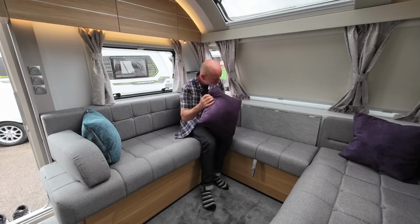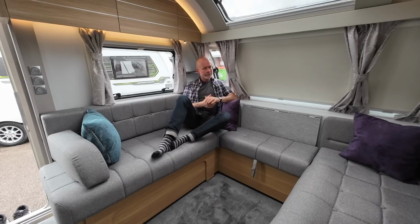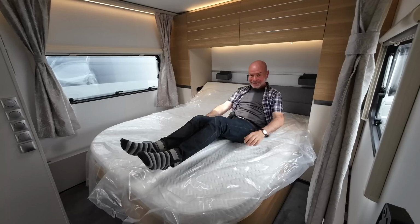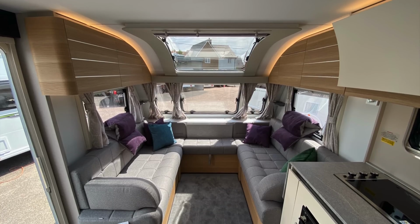Not only does this caravan have the wow factor, it's also a delight to live with in the longer term. If you are looking for a luxury fixed bed caravan, the Tiber should definitely be on your list.